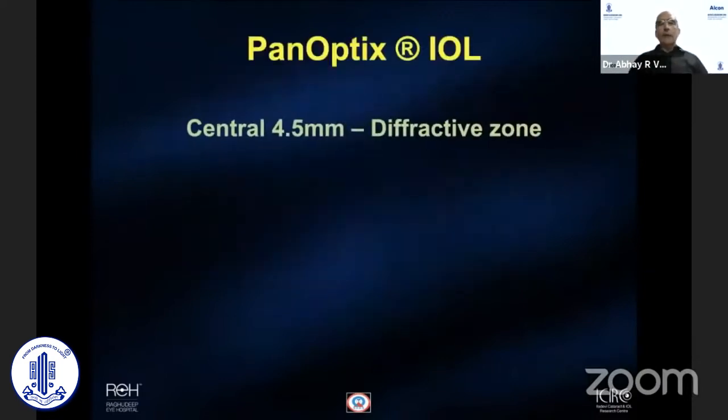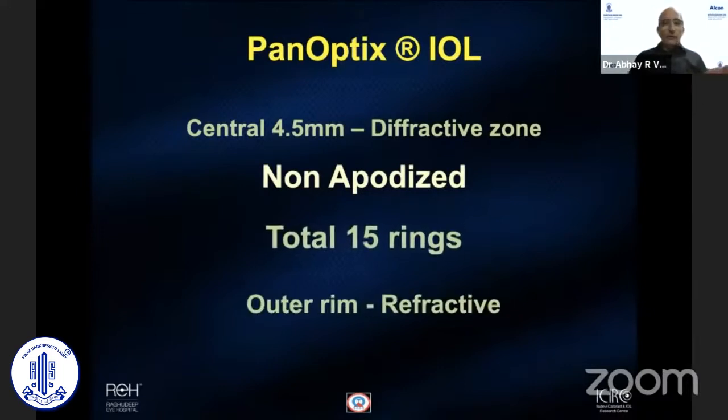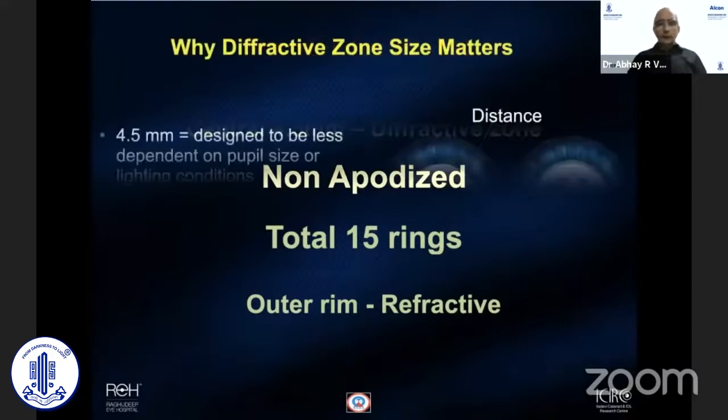And what the PanOptix IOL does is, unlike being a full diffractive in the entire optic zone, they have selected a 4.5 millimeter diffractive zone. And mind you, unlike the previous apodized lens, where as we go from center to periphery the light energy distribution changes and becomes more for distance, it was not like that. It was like a conventional diffractive zone, with diffractive rings, but only in the central 4.5. And the 15 rings, after a lot of research, was the optimum size of the ring. And the outer rim therefore becomes refractive, mainly used for distance vision.